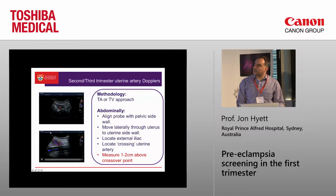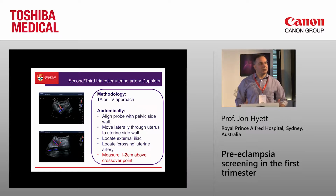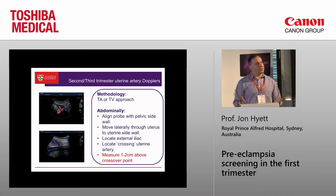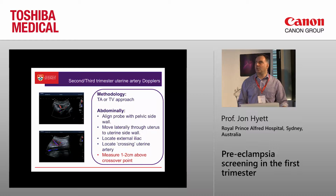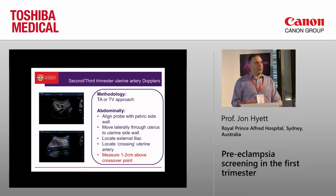So just to think about where we come from, traditionally if we're going to look at the uterine artery Doppler in the second trimester, we use a technique where we come away from the midline towards the side wall of the uterus, often moving the angle of the probe, so we're sort of opening the face of the probe to come along the pelvic sidewall in the line of the inguinal canal so that we can see the external iliac vessel and we can then find the uterine artery.